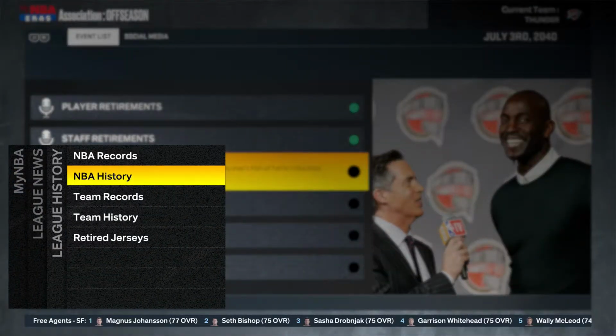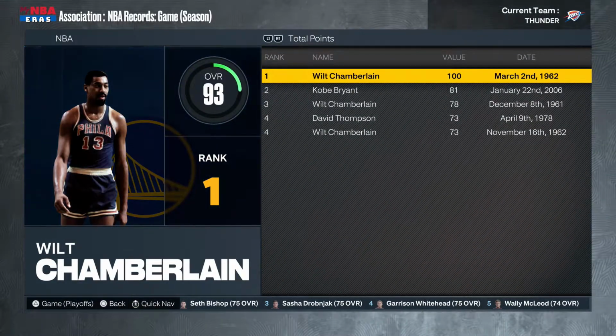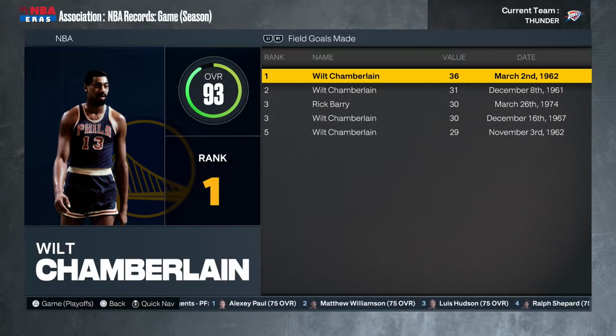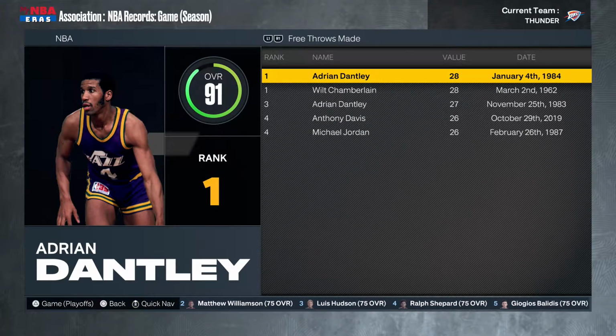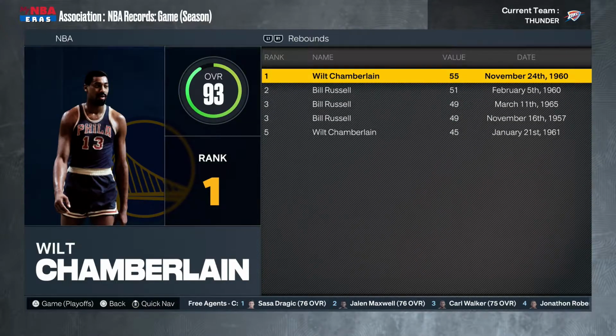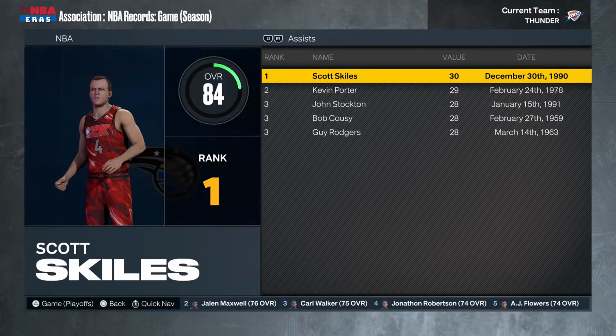Are there any notable records that he's going to be in? So I guess NBA records. Yeah, he's not going to make any of these lists. Wilt Chamberlain, field goals made, 3-pointers made, free throws made, rebounds. Look at Bill Russell being a monster. What, this is in a game? 55 rebounds in a game? What? That is never going to happen again.